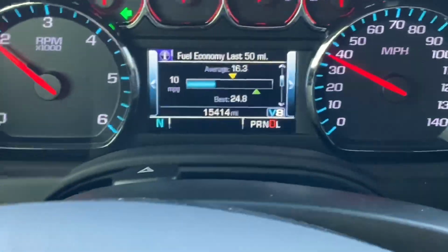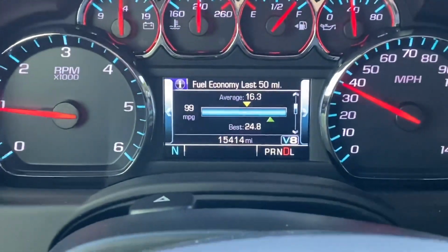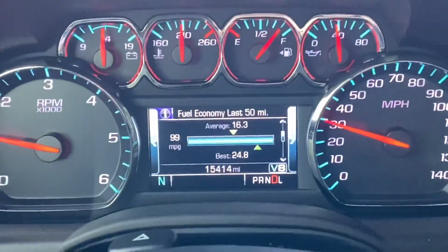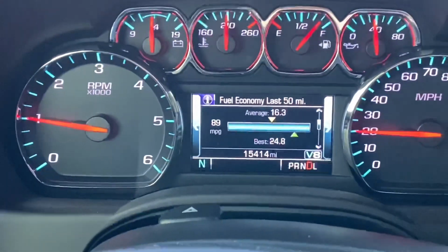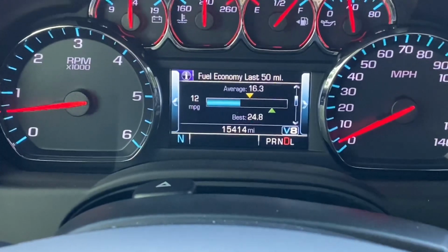Well, that solved that problem. Active fuel management still works, and I just left the shop and I didn't even get half a mile down the road. Unbelievable, man. I don't know what else to do, man.